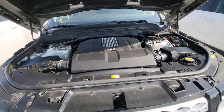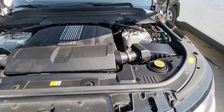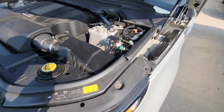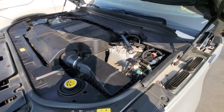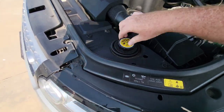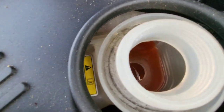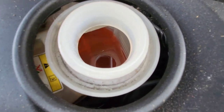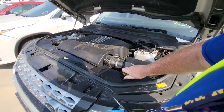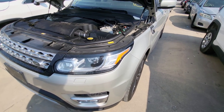You got that supercharged Range Rover engine in here. I am not seeing a direct particular reason for this to be here. Ooh. Maybe that's why? It's very, very, very low on coolant. Maybe they ran it hot? I don't know, man. I don't know.